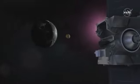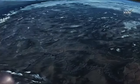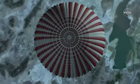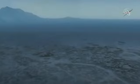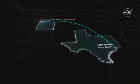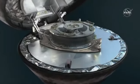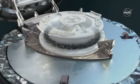As OSIRIS-REx approaches Earth, it will jettison the sample return capsule that contains pieces from Asteroid Bennu. The SRC will then travel through Earth's atmosphere and land under parachutes at the Utah Test and Training Range on September 24, 2023. Once recovered, the capsule will be transported to the curation facility at NASA's Johnson Space Center, where the sample will be removed for distribution to laboratories worldwide, enabling scientists to study the formation of our solar system and Earth as a habitable planet.